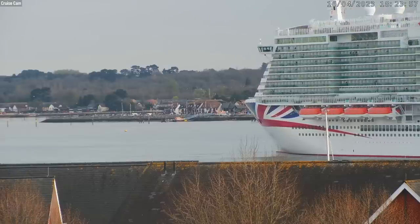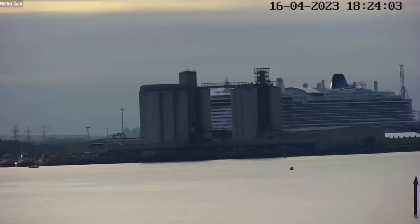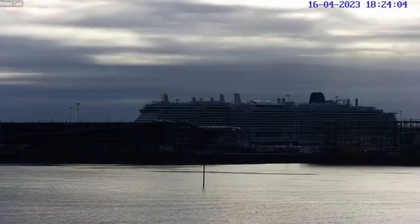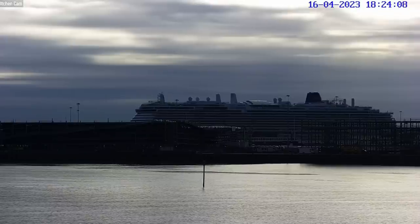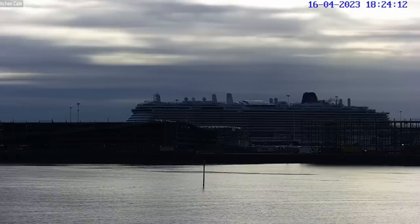You can see here, Arvia is in forward gear, shortly becoming visible past the dockhead. She's hiding behind all the multi-storey car parks at the moment for the vehicles that are loaded on and exported from the country. Mainly Range Rovers and Minis.